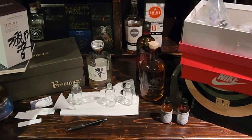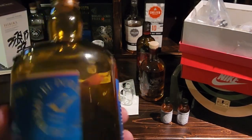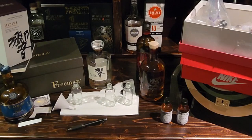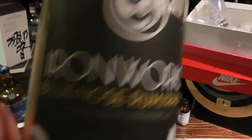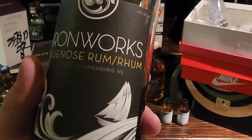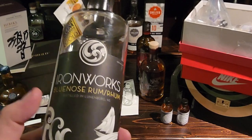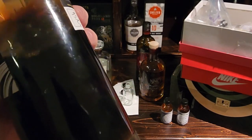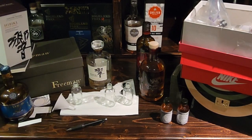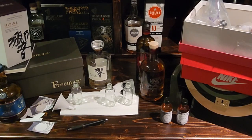I'll do the rest of these things off camera. This Eldorado my wife got me for my birthday one year, so it's been really well enjoyed, and I definitely want to archive that. This one here, if you like rum, check out the Ironworks. I'm going to do a review on these at some point. This is the Blue Nose rum, right out of the east coast of Canada, close to Halifax. They put their rum in casks on a tall ship in the icy cold Atlantic, and that's how this rum is aged. You see it's just jet black, but this is really, really nice rum, and we'll definitely be archiving that.